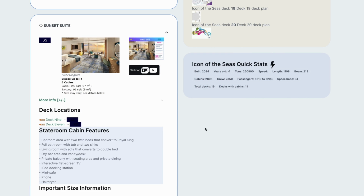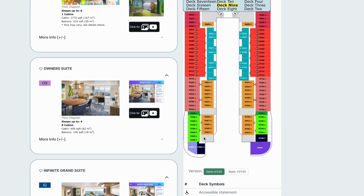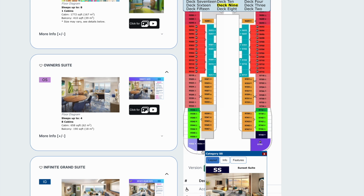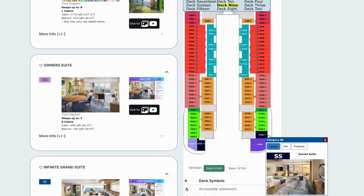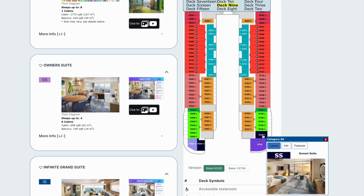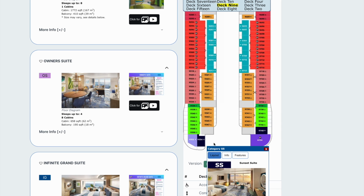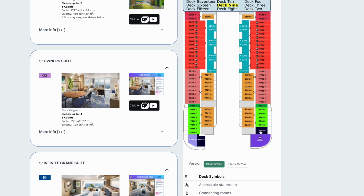These are all on the aft. There are 2 on deck 9 and 4 on deck 11. So we'll look at the 2 on deck 9. So you have 9354. I think this is a really great one. This one, 9748, would probably be my last choice. Not that it's a bad choice, but it would probably be my last choice just because I love the aft. Now, if you don't like the aft, maybe you would choose this one.